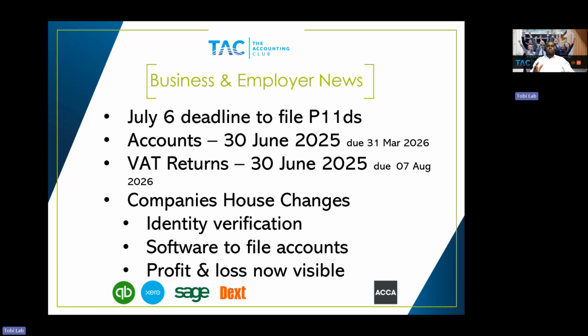So if you are always in a position where you have a VAT repayment, this is where you have paid more VAT than you have collected, right? You will have a repayment. It's usually a good idea to submit your VAT returns on time, so that you can get that money back into your bank account to improve your cash flow.